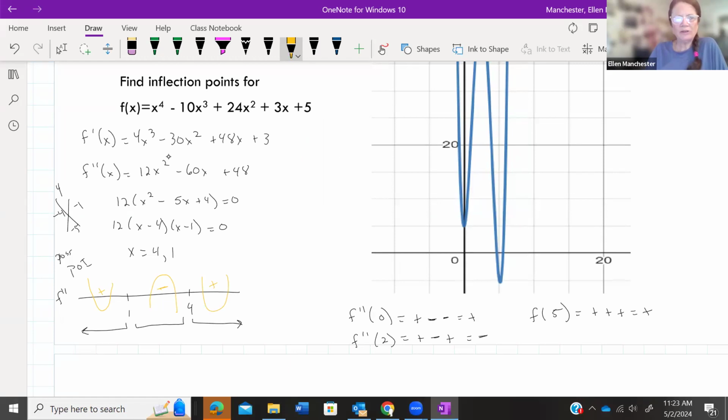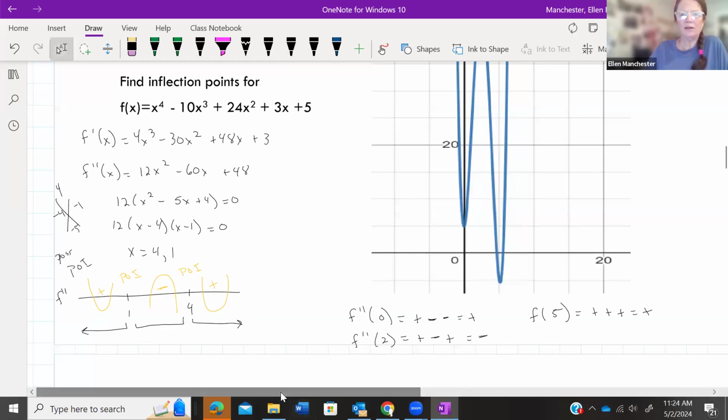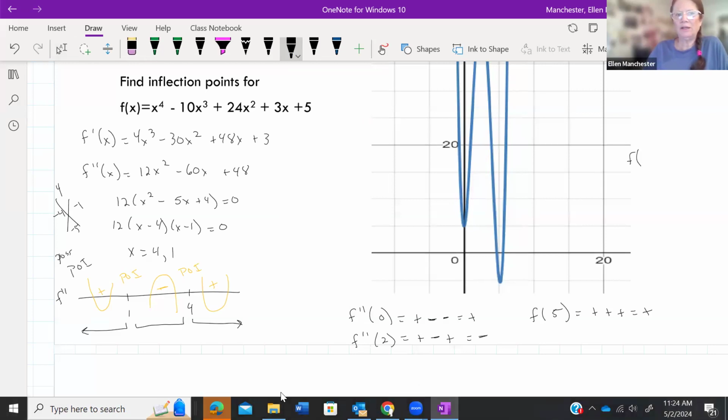Okay, so once I see their opposite, positive to negative, this is an actual point of inflection. Negative to positive, this is also a point of inflection. So now I'm looking for the actual inflection points. So I have to find out where exactly the inflection points fit. So we're going to plug 1 into our original. Always go back to the original to find out where it actually is.